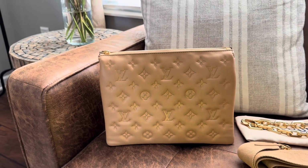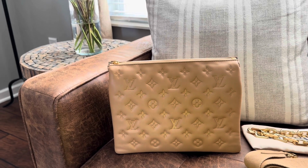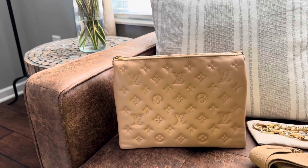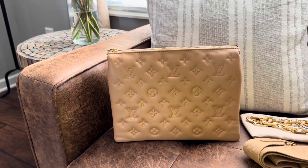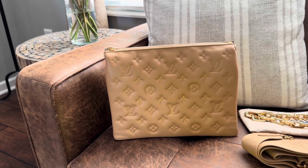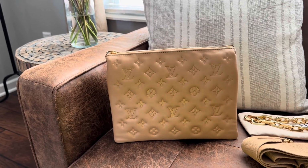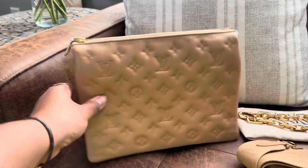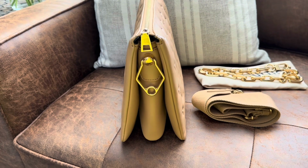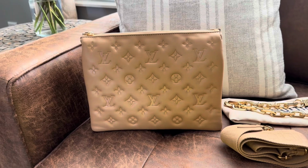And like I said, I looked at all the sizes. I brought home the pochette. I tried on the other coussin, I think it's called the BB, in store in black. Right now the BB only comes in two colors and they weren't colors that I wanted, so I had to scratch that. Plus I didn't love how the crossbody strap was. I tried the PM, which is what this is. And then I tried the MM. The MM is astronomical. It's huge.